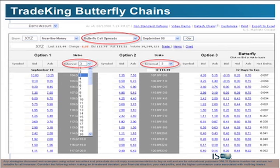All right, here. So I just want to show you a quick example of what the butterfly chains look like at TradeKing. We have 19 different types of chains that you can work from. Obviously, I've chosen the butterfly type. And you have the flexibility to vary the difference in the interval between the first two strikes and the second two strikes. You can set those intervals the same or different depending on the type of strategy that you choose. And you can also trade directly from this chain in just a couple of clicks by selecting the strikes that you would like to trade. All right, moving on to the next slide.